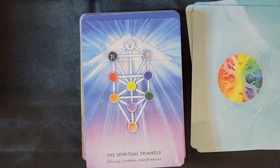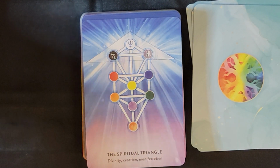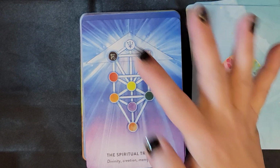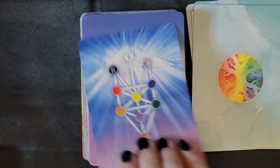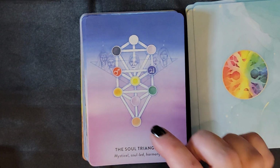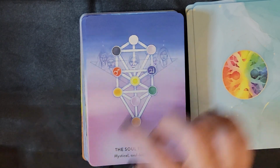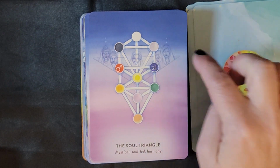Then there's the spiritual triangle, which is this right here. Divinity, creation, manifestation. And actually, I'm going to name those just so I'm getting more familiar with them as well. So it's the Kether, the Chokmah, and the Binah that make up the spiritual triangle of divinity, creation, and manifestation. Then they have the soul triangle, which is mystical, soul-led harmony, and that covers the Daath, which is like a center, like an invisible circle here. Oh, it's the knowledge. This is knowledge right here. This space in between is knowledge. So this triangle splits through that.